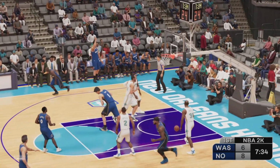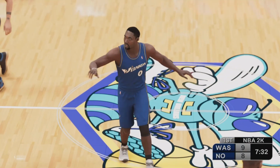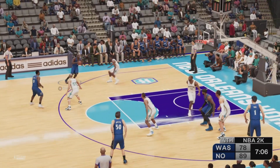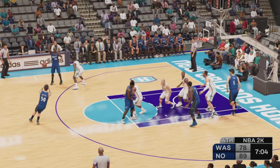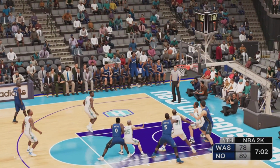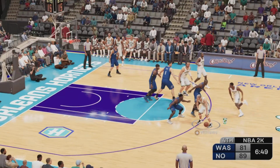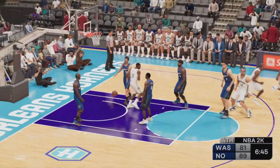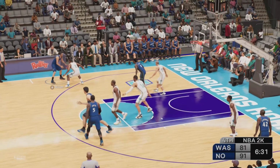Gilbert Arenas for 3, 9-8. You know, they got extra scoring from the wing. You got Mike Miller shooting. You got Yao Ming in the paint. You got Josh Smith, who can do a little bit of everything, and he's a great defender. So I really think this Wizards team can do a lot of damage in the East. You got a basket there for Dwayne Wade.